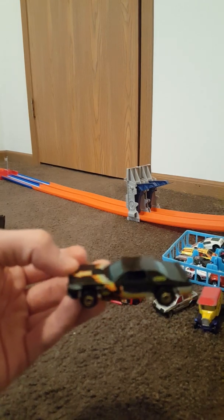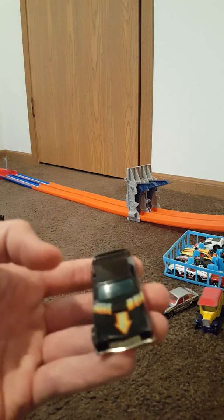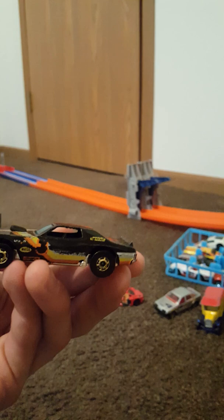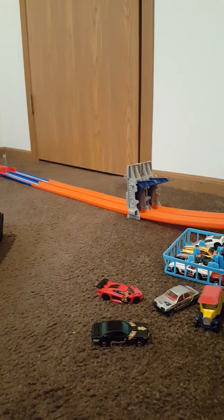Trying to figure out where the best point of view is here to get this to focus, because this is really bothering me. There we go. I've had no problem with this in the past. I have no idea why all of a sudden now this is happening. What else do we have here?